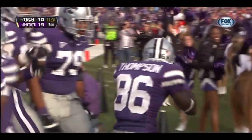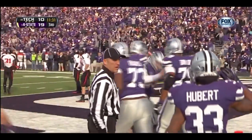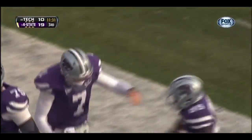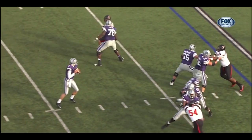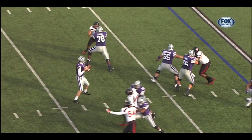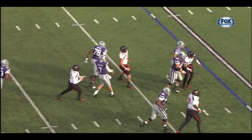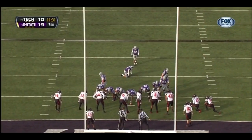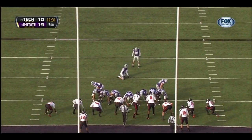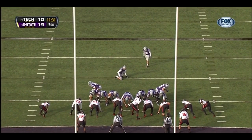And we've seen Seth Doege go through his progressions. A wonderful job of looking his guys off on this play by Collin Klein. You saw what I saw, because look at his head. Stop it there. Look where he's looking here. But the play ends up coming back here. Watch him reset. Comes back off of that look, as you noted, partner. Resets his feet and delivers a strike downfield. How about that pass protection by his offensive line, which gave him the time to go through those progressions.